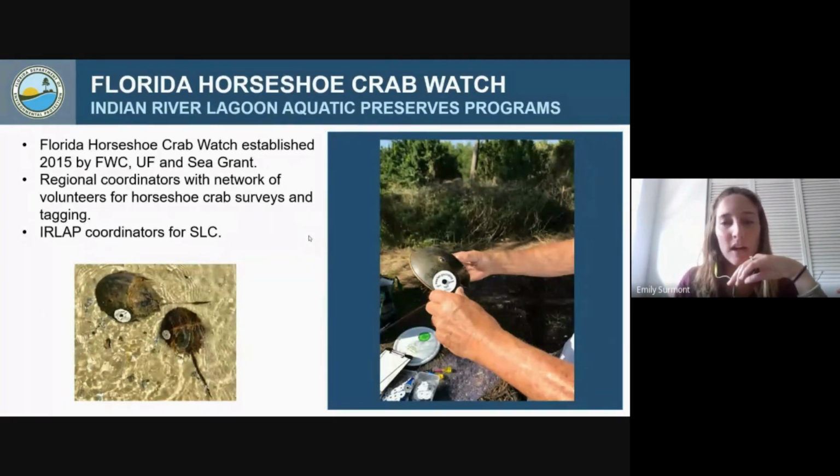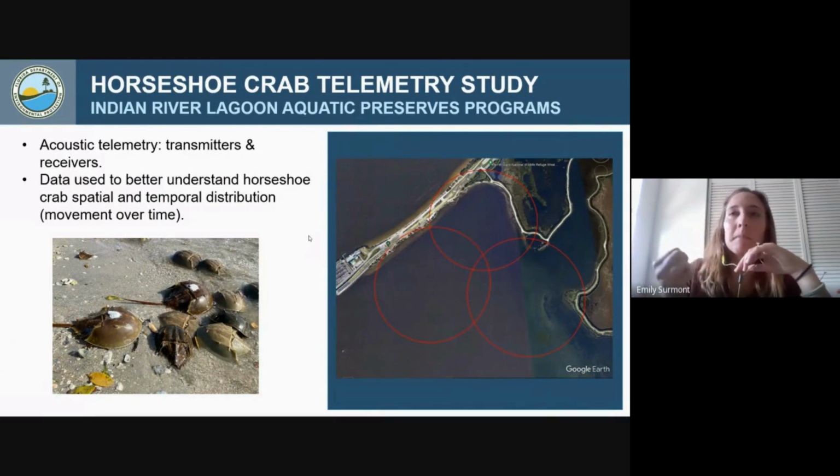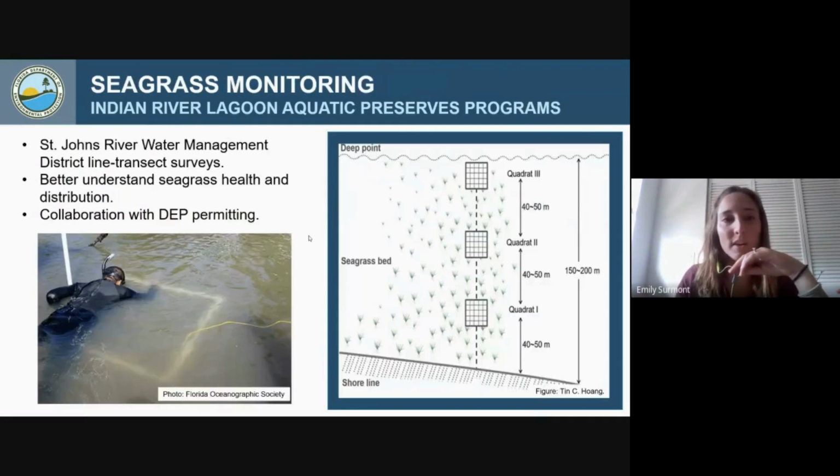We also tag horseshoe crabs, sort of for that same reason. They're very sneaky. They stay underwater for most of their time unless they're nesting. And we really don't know how many we have in the Indian River Lagoon. So we catch those guys and tag them as well. And we're also tagging them with special tags that give off these acoustic pings, or these sounds that we can't hear as people, but they're received by these receivers, which pick up that noise and tell us where these guys are crawling along the bottom in the Indian River Lagoon. And this is another study that no one else has done before.